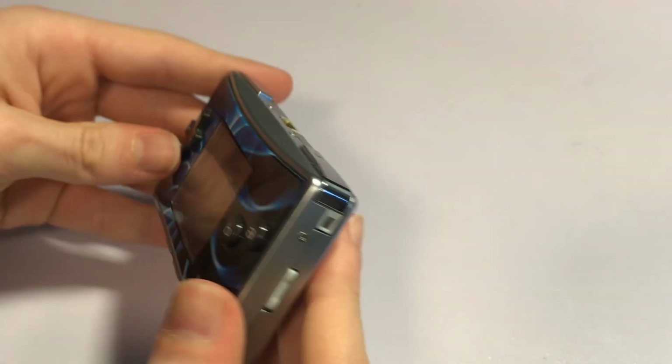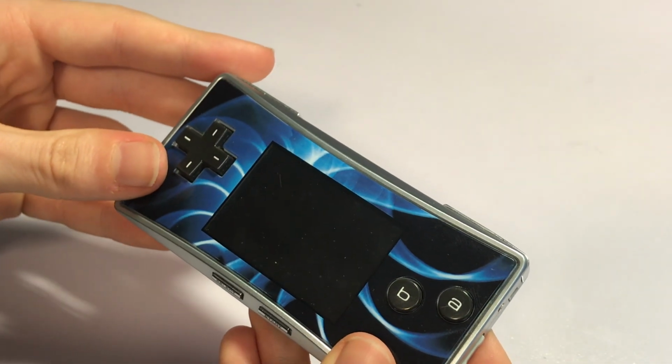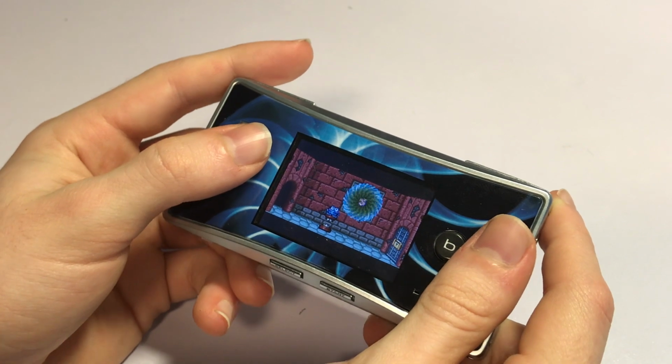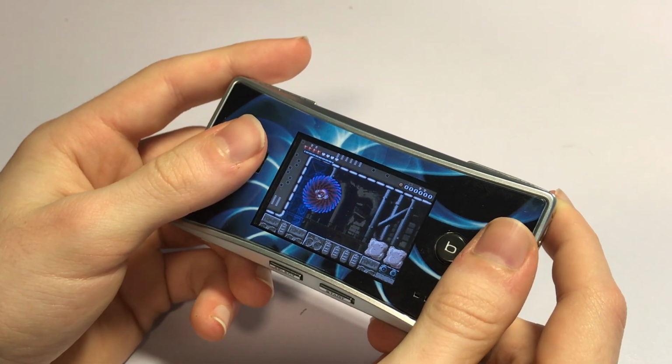Overall, it's a collectible item, and it's not the best recommended Game Boy to play, but it has a lot of great features that make it way better than the others. So, definitely, if you see one, maybe think of picking it up because they're definitely fun to play.